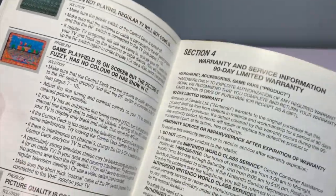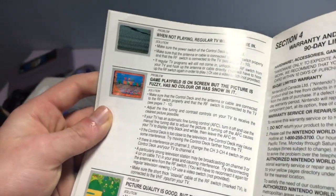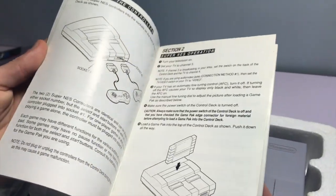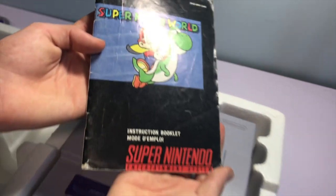It also shows you, say you don't put the cartridge in correctly, or the cartridge pins are dirty, the picture's not working correctly. I'm glad that we don't have to deal with stuff like this today. You do get into those errors, but back then it was a little harder. And today, if you're still using cartridges with the NES, it's definitely hard.